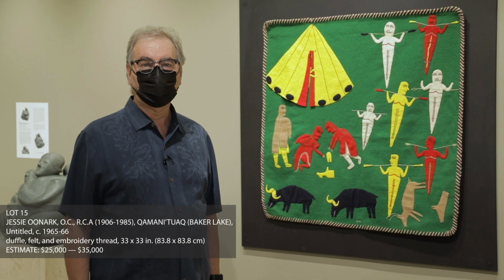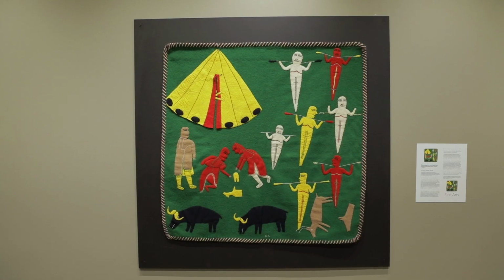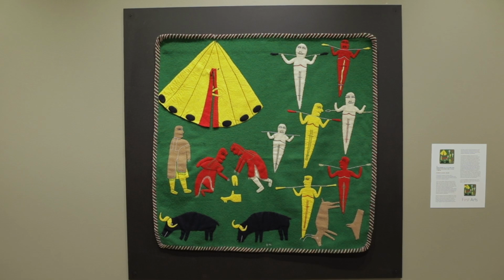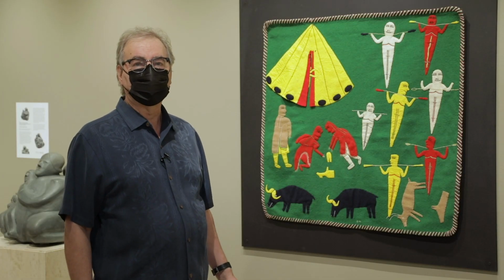Jessie Oonarak began making drawings and wall hangings and other sewn items in the very late 1950s. And by the early 60s, she was regularly sewing clothing such as parkas and mitts and small wall hangings. This gorgeous hanging dates from circa 1965-66. And in my opinion, it's one of the most beautiful and interesting hangings of that period, if not the most. Like most of her early wall hangings, this is narrative rather than symbolic.